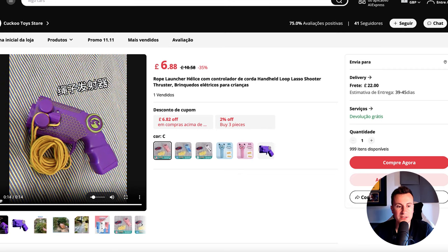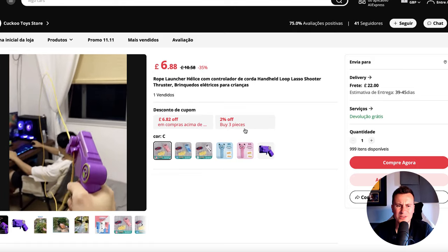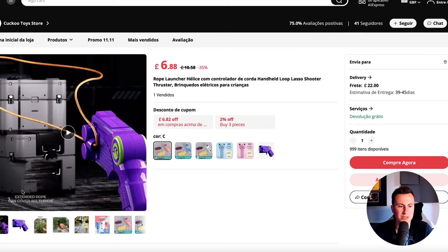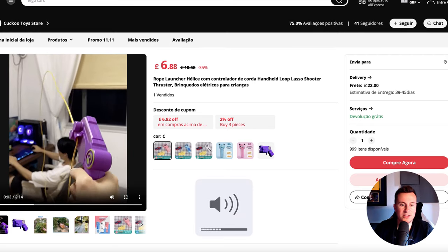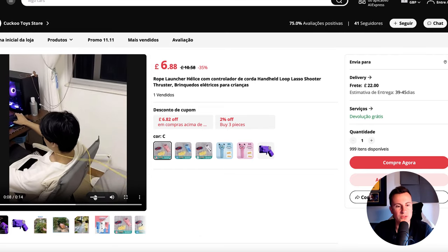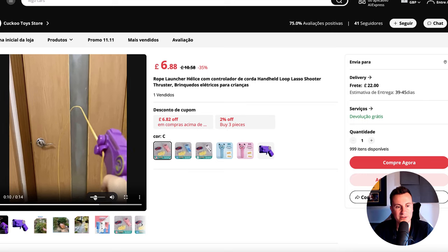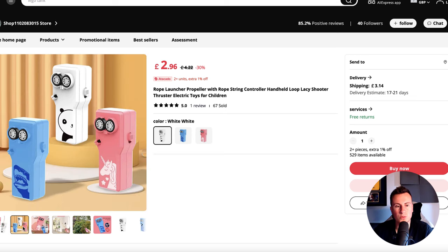So here's one particular supplier on AliExpress. You can get an idea for price, £6.88. It's got £22 delivery cost. God knows why. You can ignore that. But as you can see, it's a product that does essentially the same thing. With it being in the gun shape, it comes across as a bit more toy-like, making it a great Christmas gift idea for 2024. I also found these guys, which did a more kiddie-looking version.